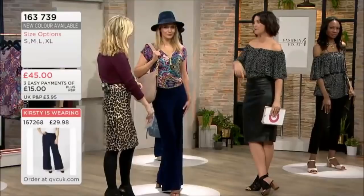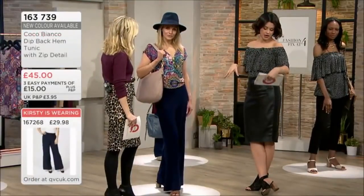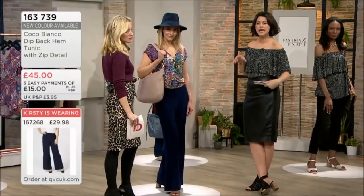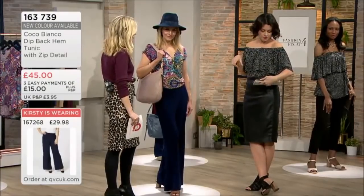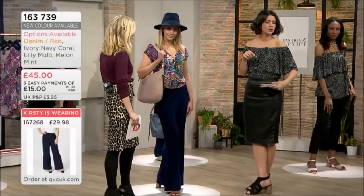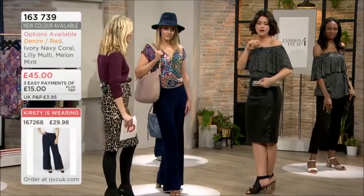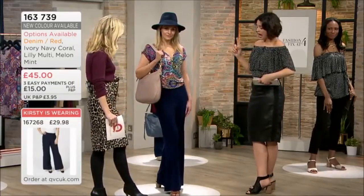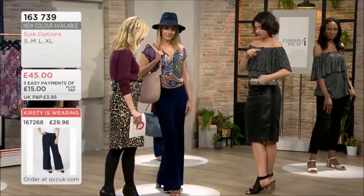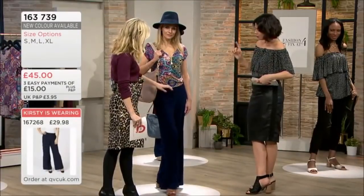So the trousers are Nina Leonard, which is the same brand as the trapeze dress that we just saw. And we do have these in a number of different colours. And I do believe we have these in a petite and a regular option. So for the details, they will be on screen for you. Which item numbers are we showing? Are we showing the petite or the regular? Bottom left, we'll find out for you. They are the regular on screen right now, but there is a petite option too.